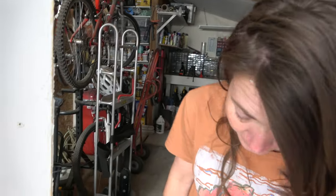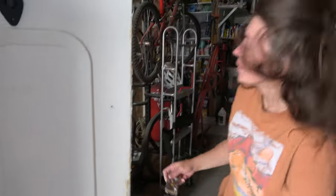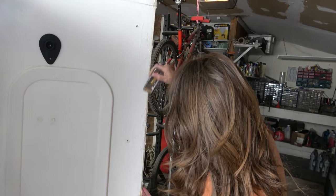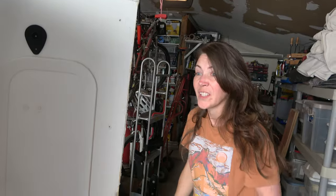Is that the face? I don't want to do it. That's super easy. I wish I would have grabbed it before you did. Now I'll show you how it works. This is the stuff that kills my wrist.